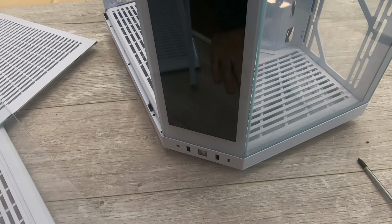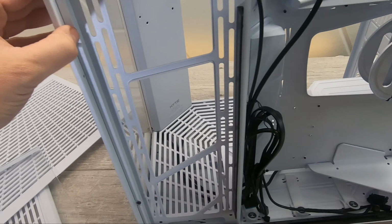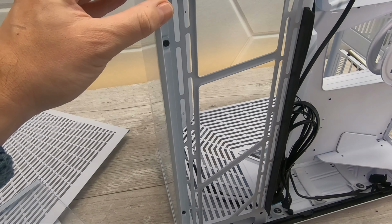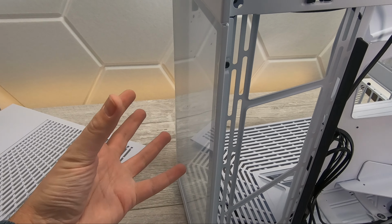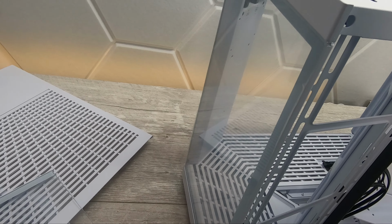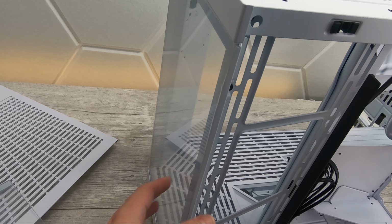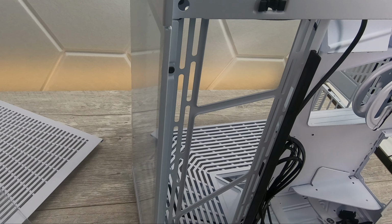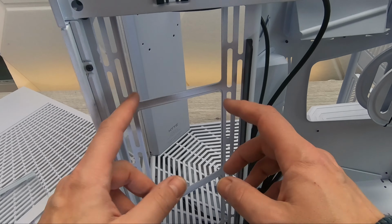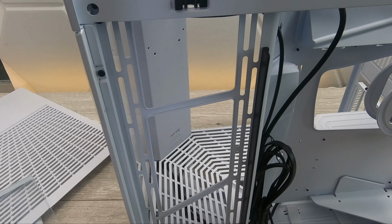So flipping everything else around, another thing I do like is that you can remove the front panel section if you need to. Obviously there's no real reason why you might want to do that. It doesn't really gain anything unless you're wanting to put in a distribution plate for your water cooling or something like that, or just to make your life a bit easier from handling things inside the case, a bit more room. We've got another side fan mount for radiators and those kind of things there.